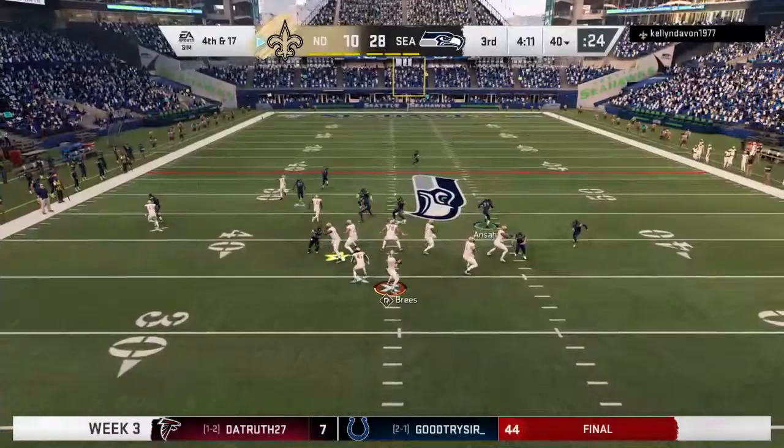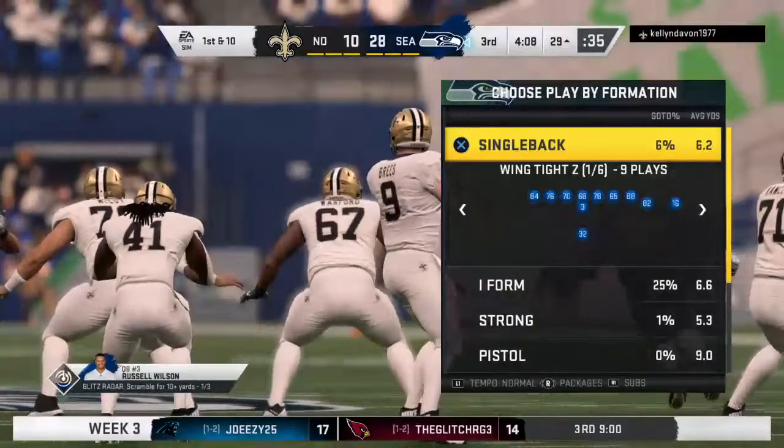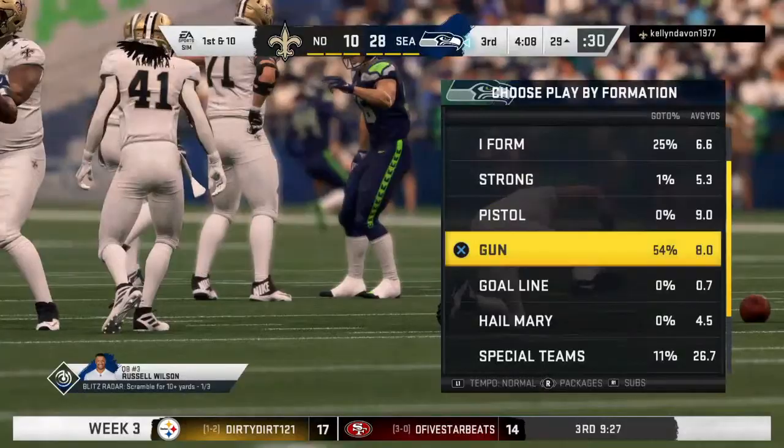So here we go on fourth down with Breeze. Nowhere to escape, and he goes down. A surprising move to go for, and predictably, at least somewhat predictably, it doesn't pay off. And the Seahawks, they'll get the football back in outstanding field position.